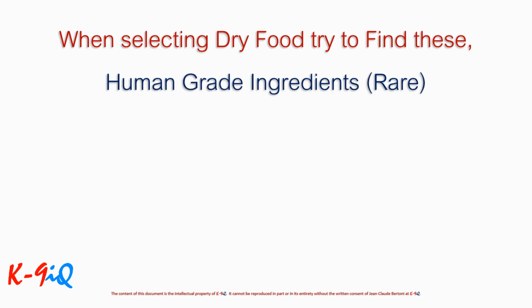Now this is incredibly rare, because the more expensive the base ingredients are, the more expensive the end product's going to be. So you'll be hard pressed to find, in at least processed dry food, that they've got human grade ingredients to begin with. Now in some of the videos later on, we'll talk about how human grade ingredients are easy to get, but potentially for dry food, not that simple.